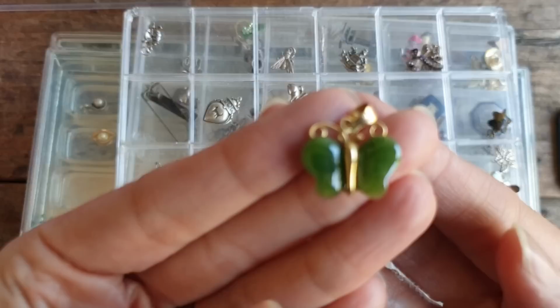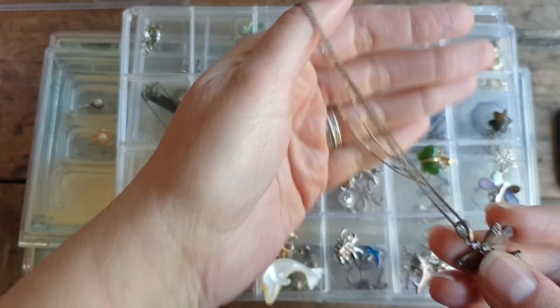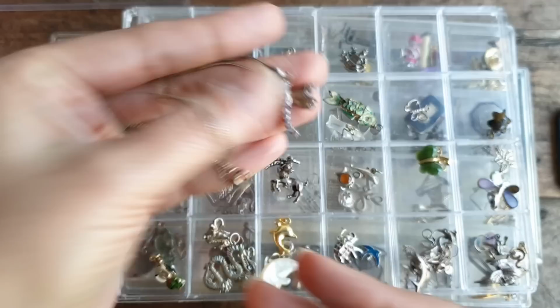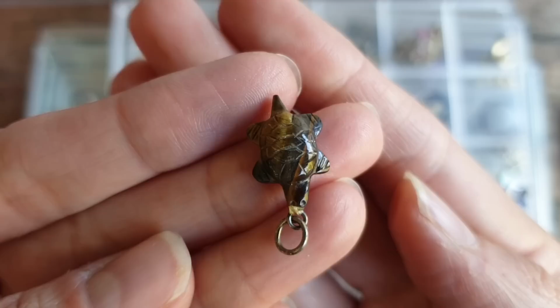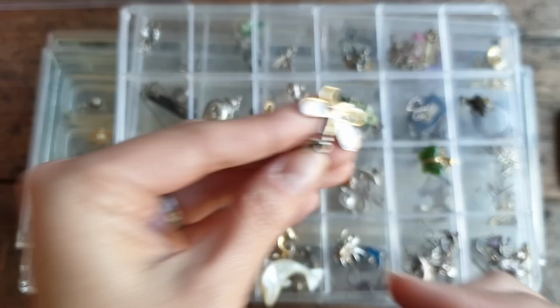Another little pendant. I don't know what that's supposed to be. I think it's a munted butterfly. It's a bit bent. Back here we've got a sterling chain with a dragonfly, a sterling dragonfly with little purple stones. We have a tiger's eye tortoise. A sterling, maybe a butterfly. Maybe it's supposed to go that way. Maybe a flower. Another butterfly that's sterling.